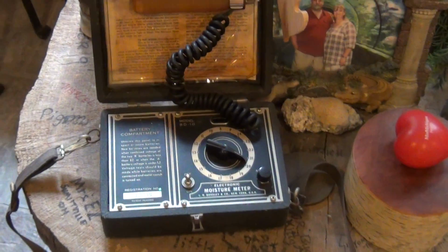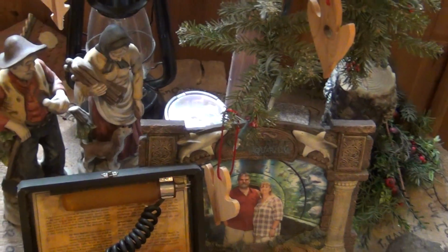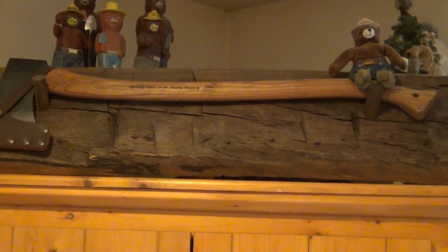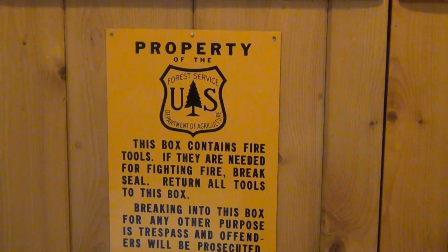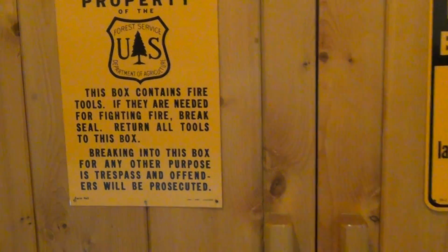There's an old ancient moisture meter, some figurines with axes. I like figurines with guys with axes. There's the axe that John Neiman made that the guys faked at auction the one time and got for me. That was pretty special. More Forest Service signs. We thought appropriate to, this is Tammy's DVD cabinet, so there's not really fire tools in there that I know of. Smokey the Bear stuff up there. Stuff here and there.